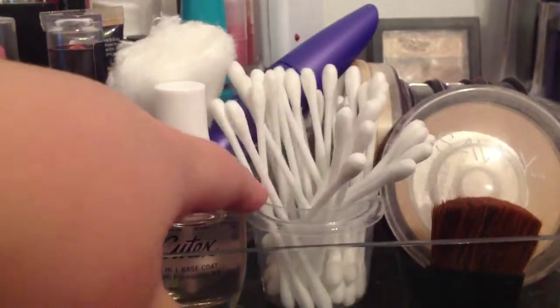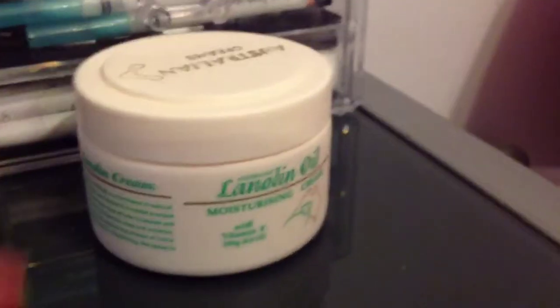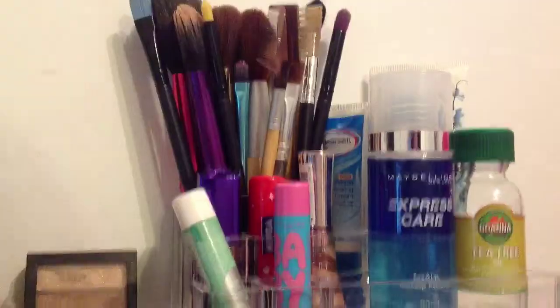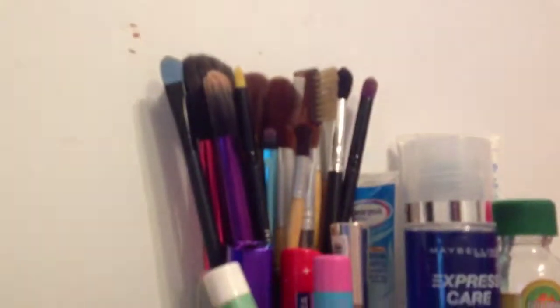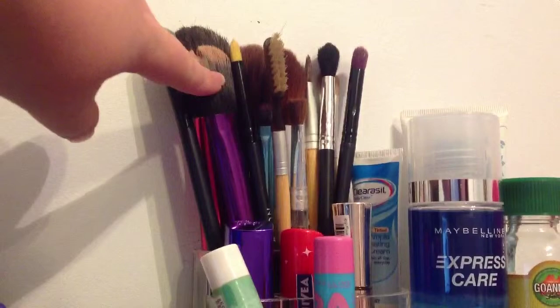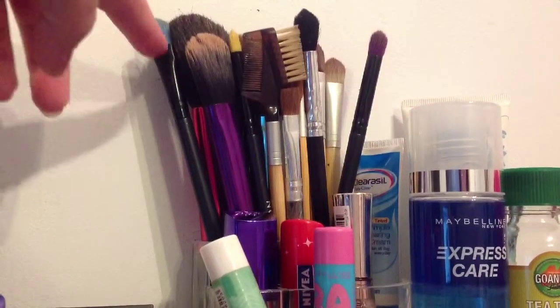And then I've got my little container thing with Q-tips in it. Moving over to here, I just have a random jar of linoleum oil. And then up the back, there's an extra little section here, and I just got all my brushes in there, mostly eyeshadow ones. Face ones in here. The coloured bristled ones are from Avon, like the purple bristled one, the yellow one, the blue one.